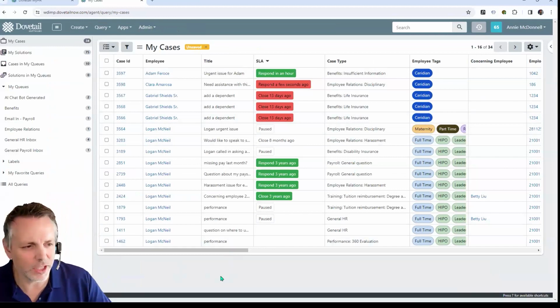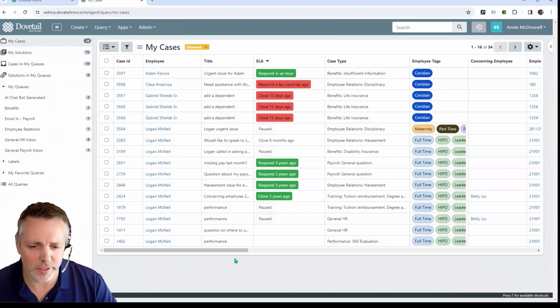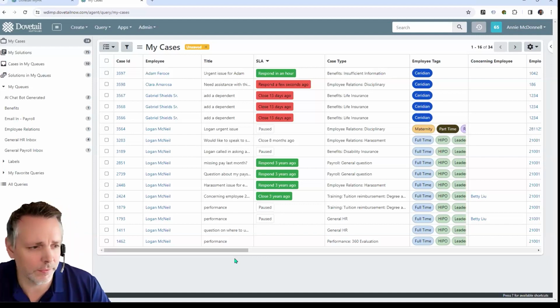So we call this the HR console screen. This is where your HR users and your HR team leaders, and quite often a lot of our customers' CHROs, will look at this screen to really get an understanding of what sort of cases are coming in, how quickly are they being solved, and which cases need assistance. Which cases do I need to help someone else with, for example?